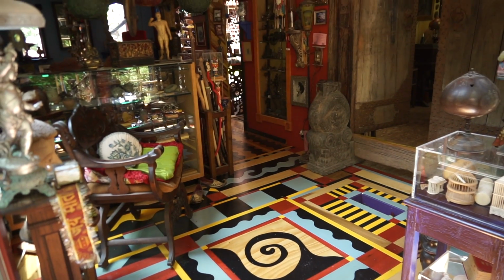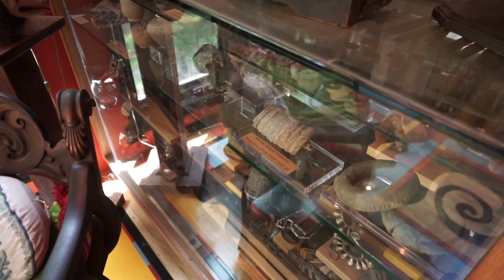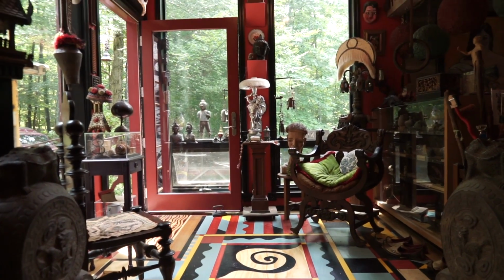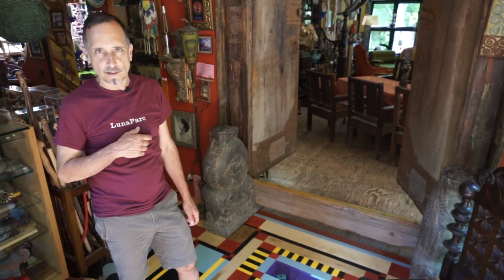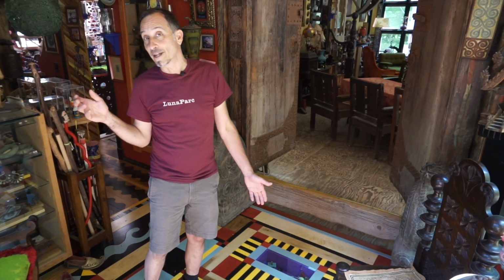So this room I refer to as my Asia room. So 90% of the pieces in here were acquired on several trips to many different Asian countries that I've visited. But right down here on the floor is a place that is very significant. This will be my final resting place. So my ashes will be in this capsule on display as part of the museum in perpetuity.